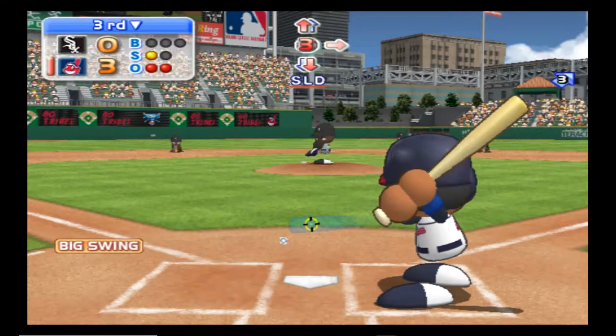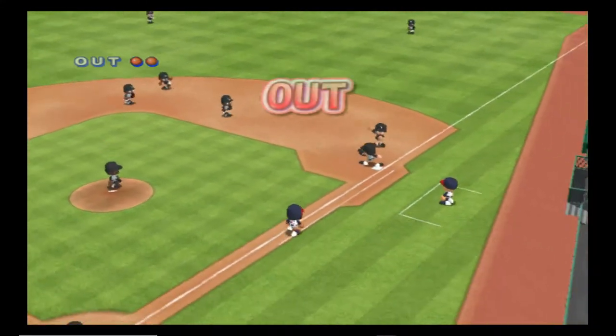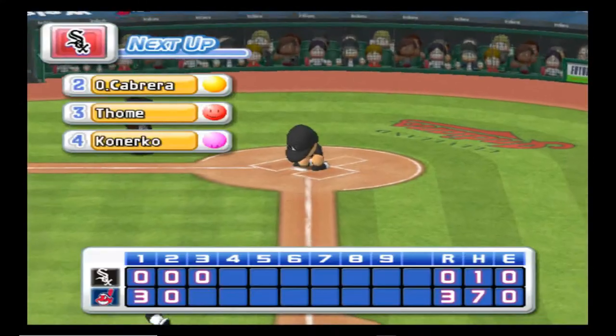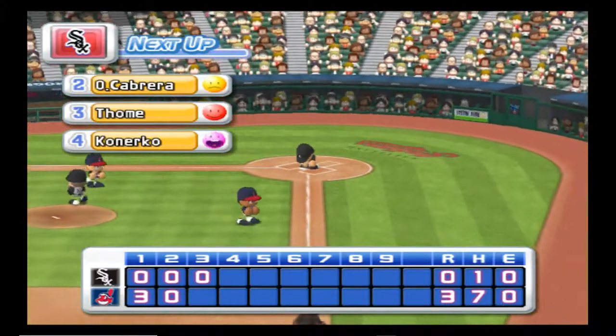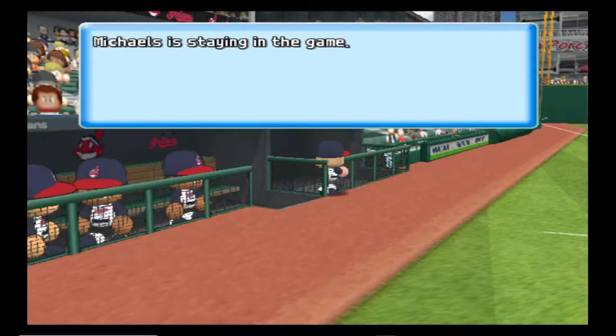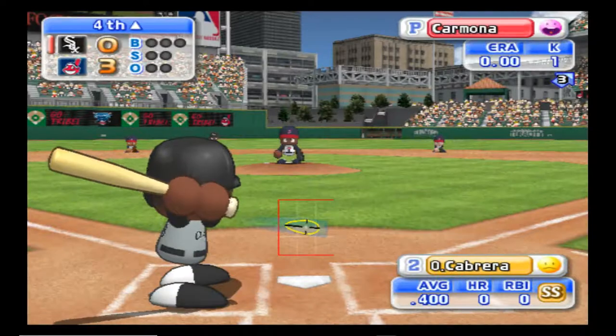Here's Victor Martinez. 0-1 count. Chopper to second. Uribe has it. Makes the play. So the Tribe go down after the caught stealing. And the White Sox still trail 3-0. Jason Michaels will be able to stay in the game for the Tribe. That's some good news for them because he has given them some offensive spark, whether you notice it or not.